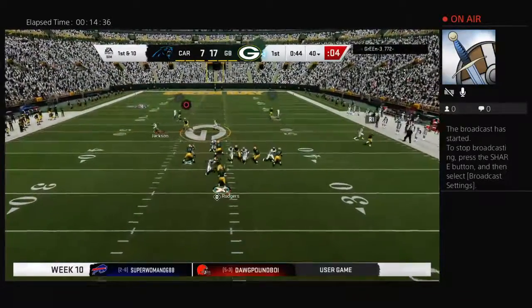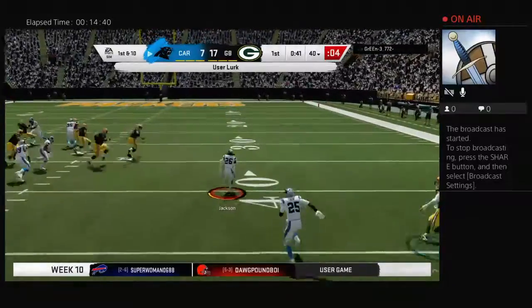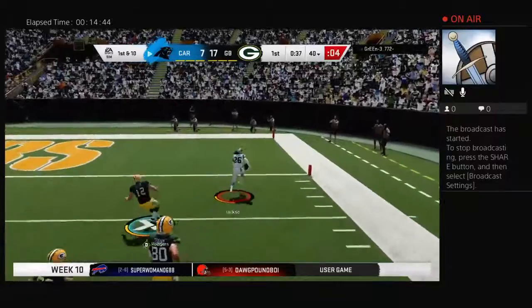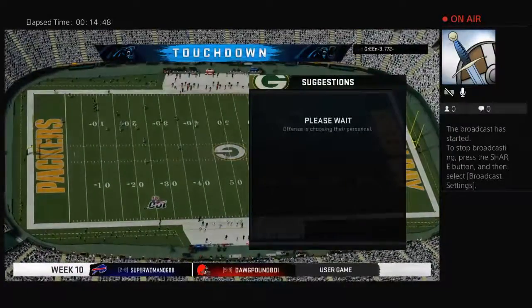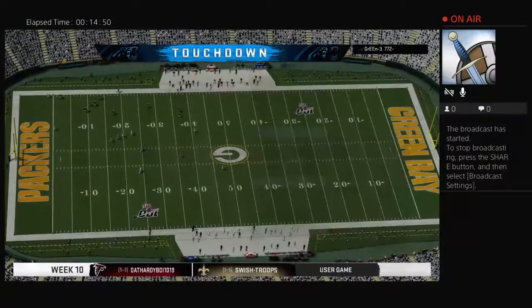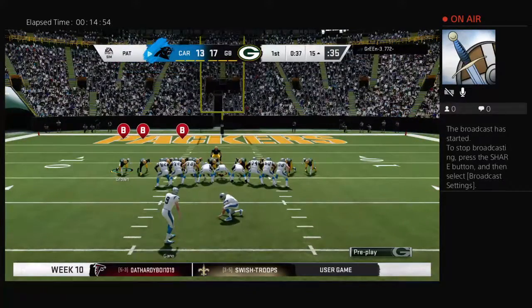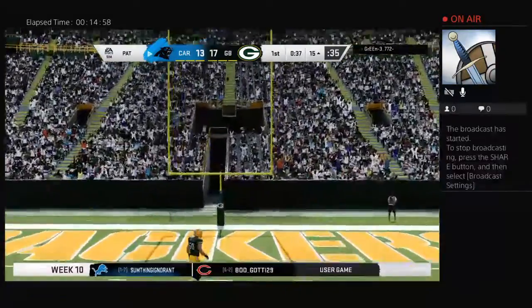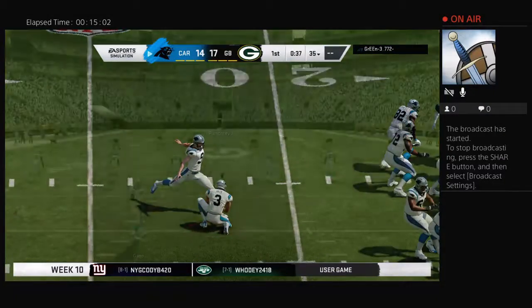Shotgun now for Rodgers. And it's intercepted. Dante Jackson picks it. And now off to the races down the right side. And he will score. Touchdown, Panthers. Gano for the extra point. And this is up and good to make it a 17-14 game.